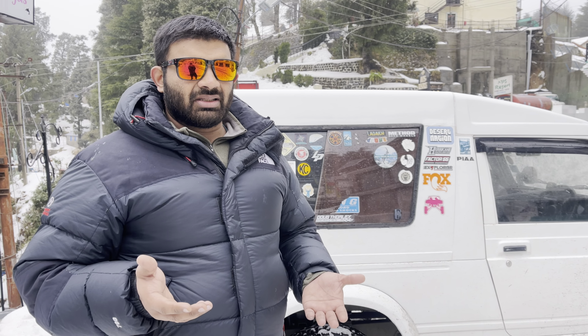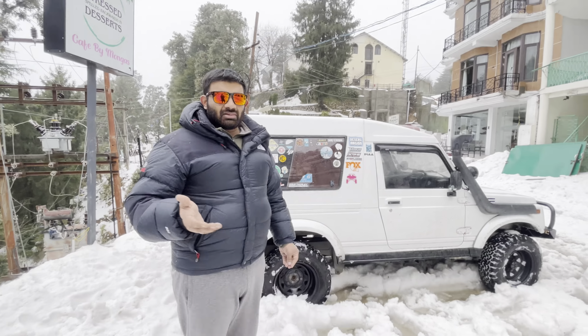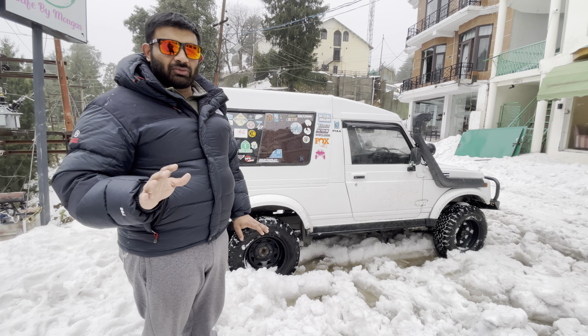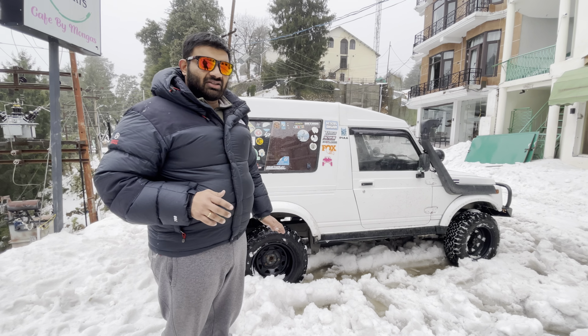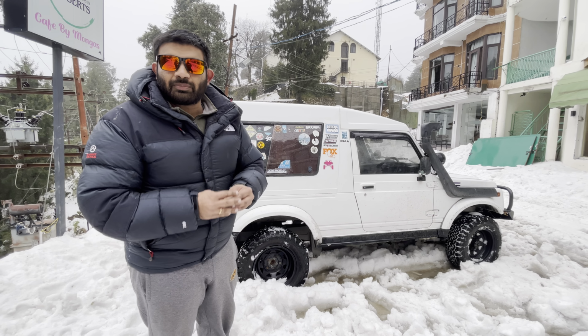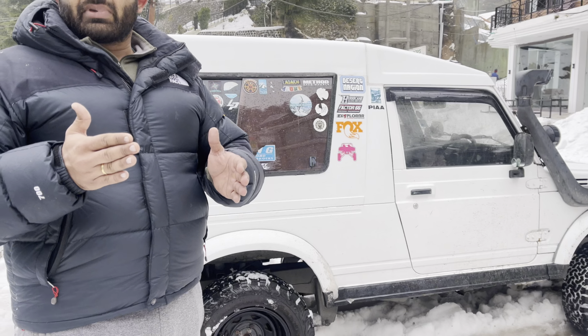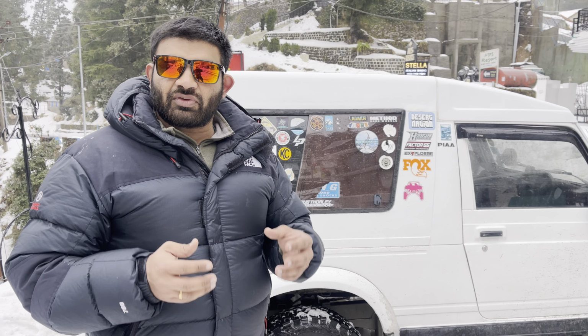Abroad, I think the Grenadier, if I'm not wrong, the modern day Defender that has come up, probably has a solid front axle. I'm not really sure. Rears are always solid, but the front solid axle is what is going to set it apart, what differentiates a regular pseudo SUV or anything else from a hardcore off-road vehicle.